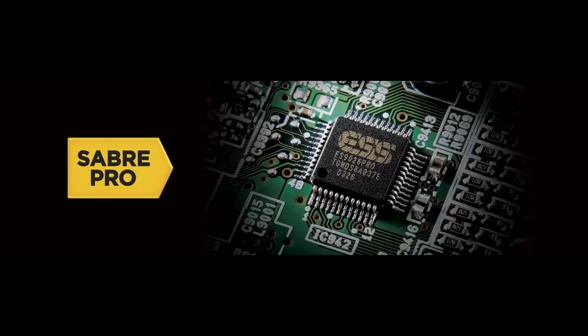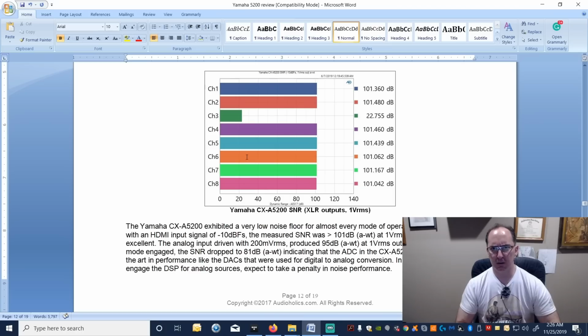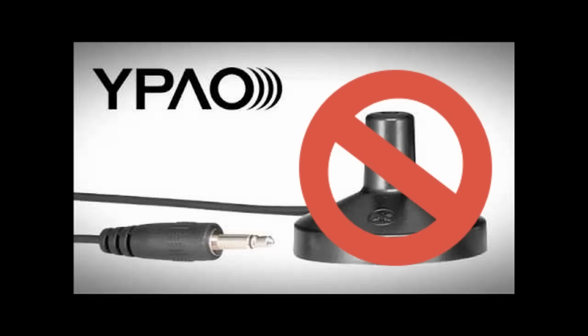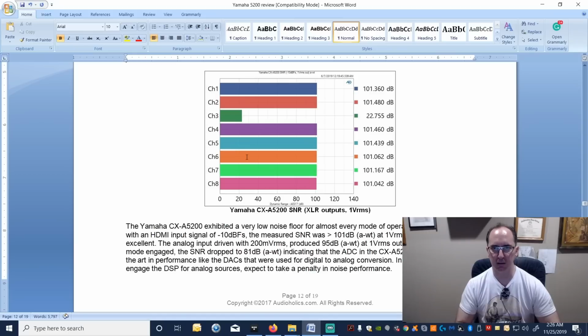So if you're going to play vinyl on the Yamaha 5100, or you're going to play some old tapes, reel to reel, or you're going to play an analog source, you want to do that in pure direct mode. You don't want to engage YPAO. You don't want to engage the DSP if you care about pristine fidelity and keeping your noise floor low. That's what my recommendation would be for that.